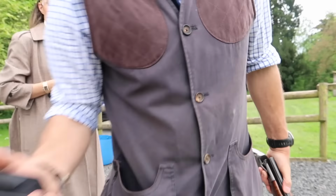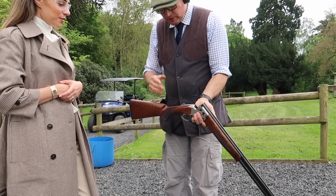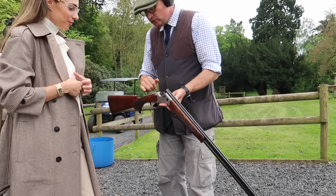Okay. Now the subtlety in clay shooting is once you take the shot and you go bang, keep the gun moving. Because what that does is it elongates your shot pattern, gives you 5%, 10% more chance of taking the bird. Okay? Amazing.